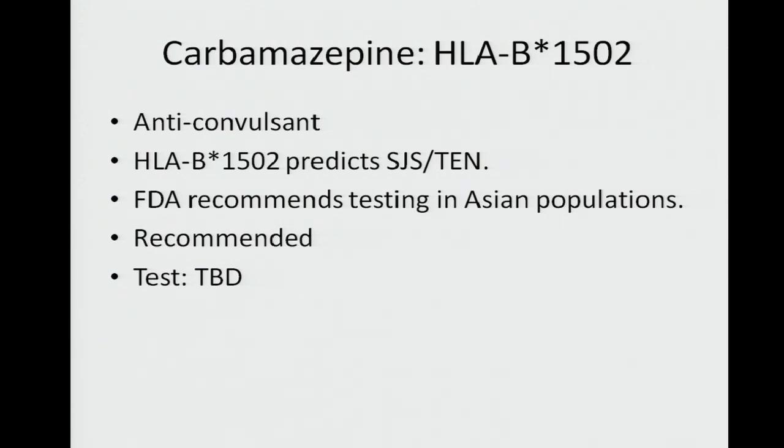Carbamazepine is another HLA. The FDA recommends testing this in Asian populations. Now, this is an issue here. I'm from California, and I have a friend whose grandfather was one of the original Japanese immigrants to the United States. He doesn't look at all Asian, but he has a significant part of his genome that is Asian. He wouldn't identify himself as Asian. He would identify himself as a Caucasian.